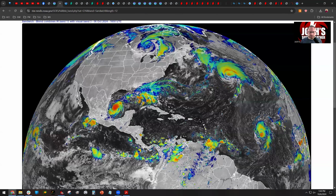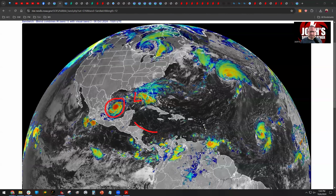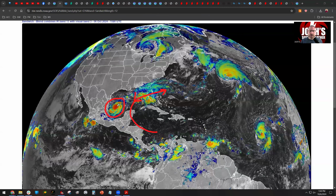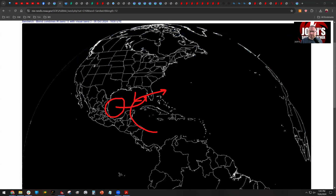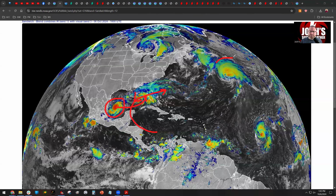I'm going to focus the majority of this video on Milton, which you can see is very healthy looking with a core forming here in the southwestern Gulf. We do have low pressure that came out of the Caribbean and over Mexico that is moving through Florida, providing kind of a preview rainfall event. This is going to get the ground nice and saturated before Hurricane Milton comes in this direction and up in this direction here.